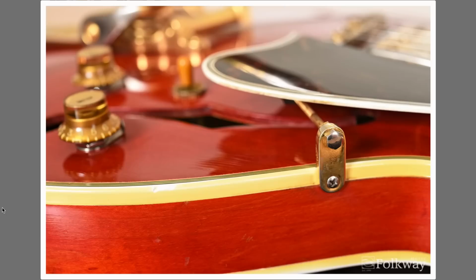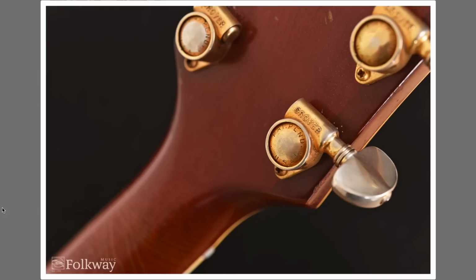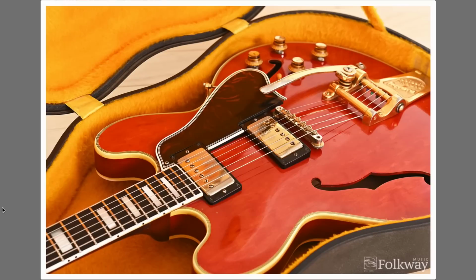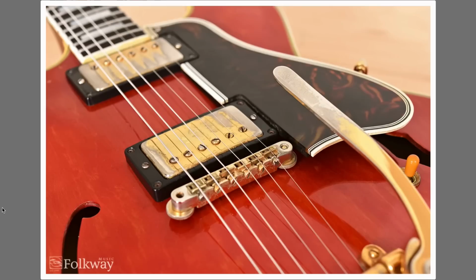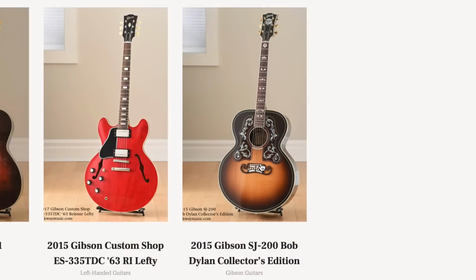Speaking of Phil X, I'm really excited for his signature guitar whenever they put that out. He's a Gibson endorsed artist, but let's hope he gets something signature soon. But this thing is, yeah, that's a nice one. And oh my goodness, there it is.